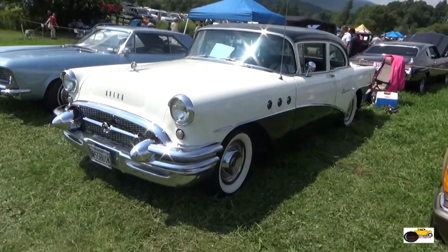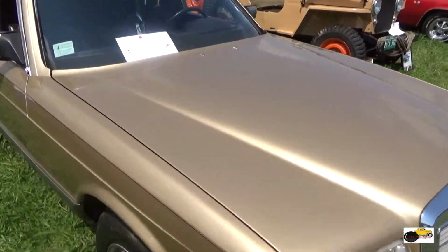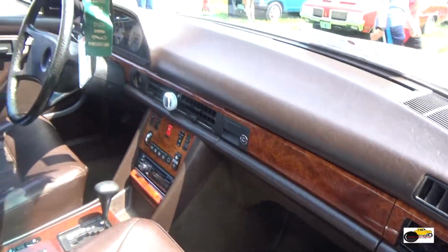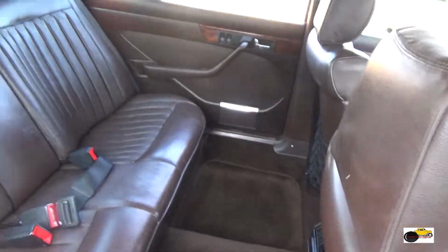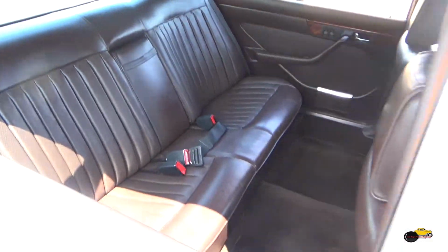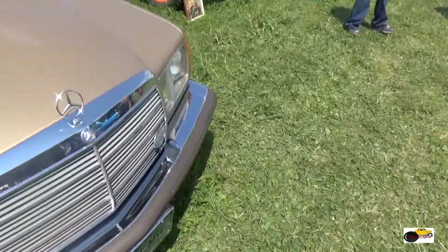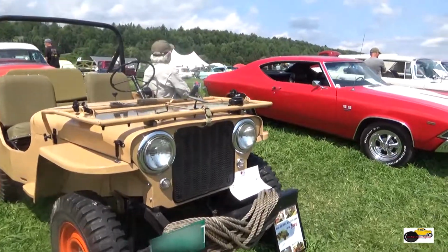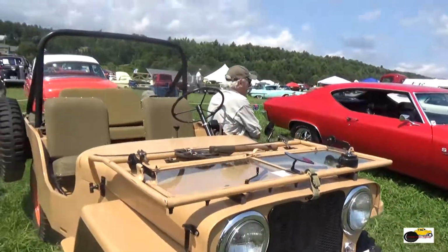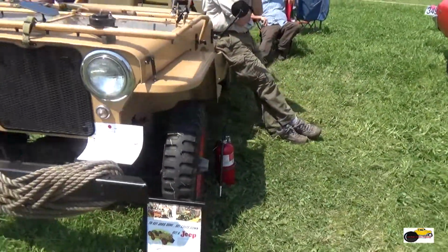Now we are looking at an '83 Mercedes-Benz. I believe this is a 300. I'm not sure if it's a SD, which would be a diesel. Outstanding car for an '83. These cars were not known, in my opinion, to last very well mechanically and for the body. Now we're looking at, I believe this will be a CJ2A Willys Jeep. Very nice.